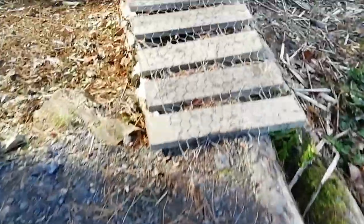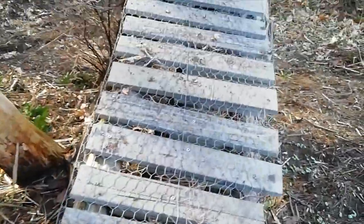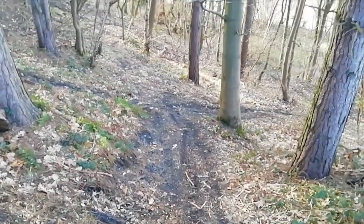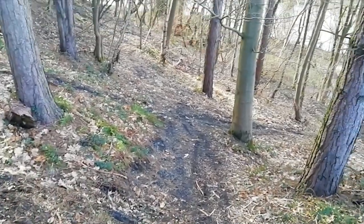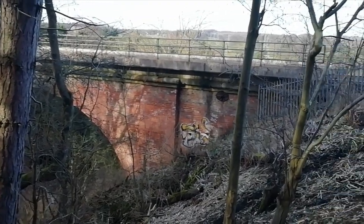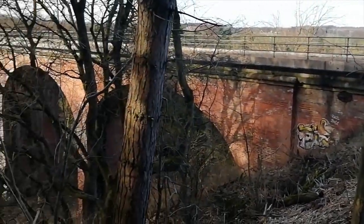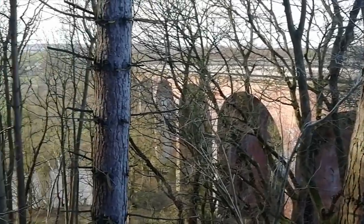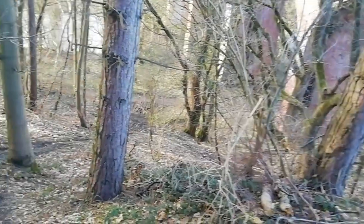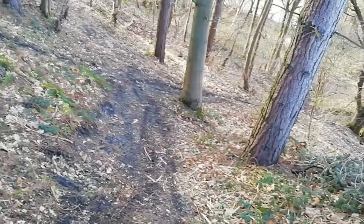Right, everyone, I've just seen this. This is absolutely unreal. Look at that drop. Gotta have some skill to do that. Got a good view of the viaduct here as well. Just be careful though, obviously you are right close to the tracks. Gonna head down there now, under the viaduct, past the sewage, then home sweet home.